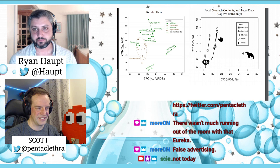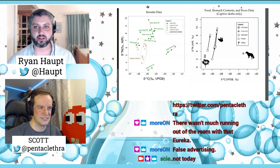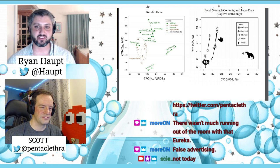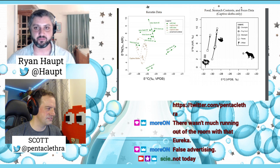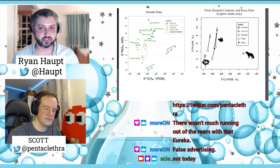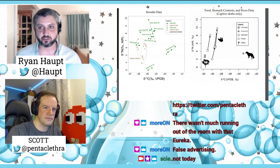And the squares on the bottom of those arrows are showing the values of the stomach contents, and then the circles that they're connected to are showing the feces that came out the other end. The point of this graph is to show that when you look at the captive sloths, even they start in a similar space, and the stomach to feces all kind of move up and to the right by about the same amount. And that shows that we were getting good control on how the diet was affecting the feces that came out the other end.